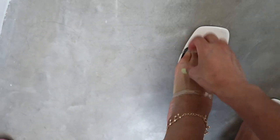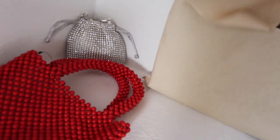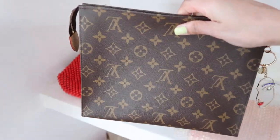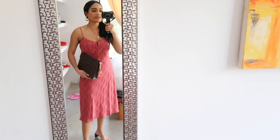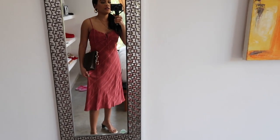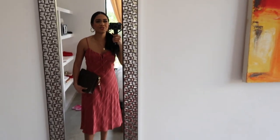Damn, I feel like my feet got fat. Bag. I'm gonna be bringing the Louis out tonight. Okay guys, and here is the final look together. I know that the dress is looking a little wrinkly, but I'm just so lazy to even steam it. I just want to go.